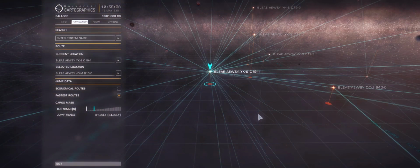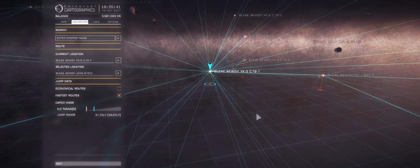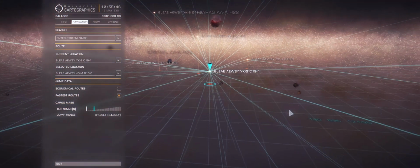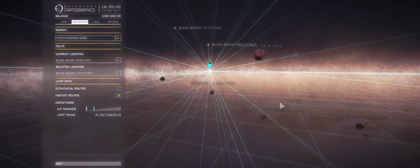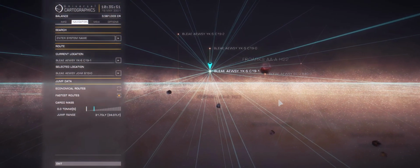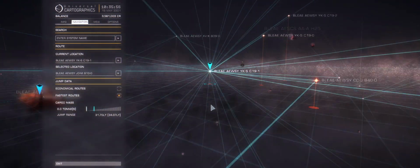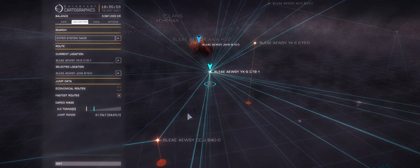So I'm still out here in the Blie region. I haven't had a whole lot of time to do much exploring lately. I'm only about 600 light years away from the Blie Nebula itself. I've been spending quite a lot of time filming the other episodes and working on a bunch of real life stuff as well. So you can see down there, that's the Blie Nebula.